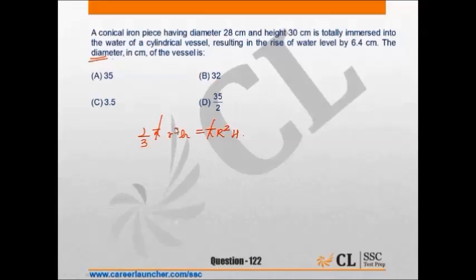The diameter of the conical iron piece is given as 28. So this would become 1 by 3 into 14 into 14. The height is given as 30 centimeter, is equals to r square into 6.4 centimeter. From this we get the radius of the cylindrical vessel as 35 by 2 centimeter. Now 35 by 2 centimeter is also given in the question, but we have to make sure that we calculate the diameter. So it would be 2 times radius. So the answer would be option A.